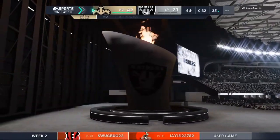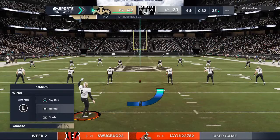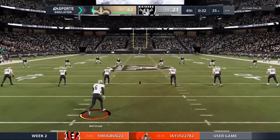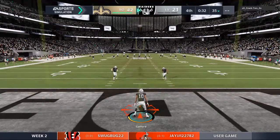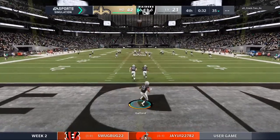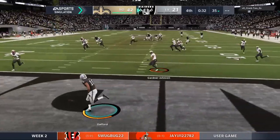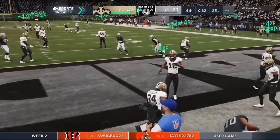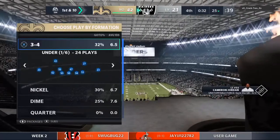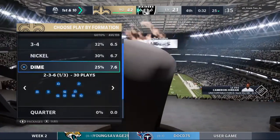Lutz with the extra point. And the lead now to 3 touchdowns at 21. Morstead out now following the touchdown to kick. Takes this about 5 yards deep. The Raiders take over 1st and 10 at their own 25-yard line.